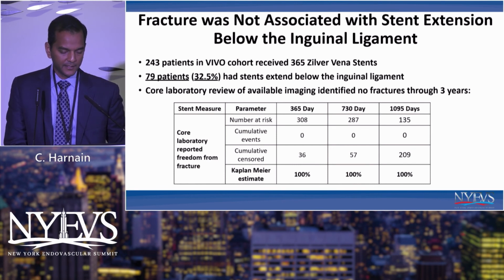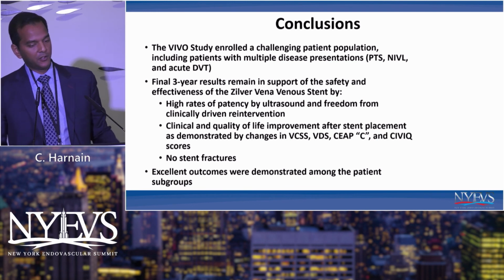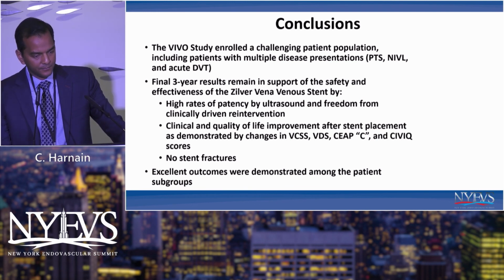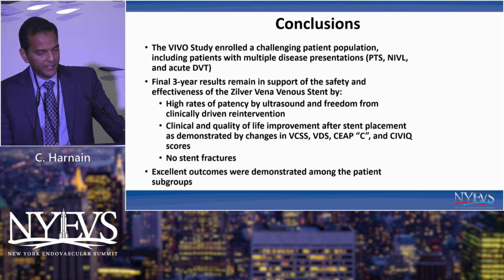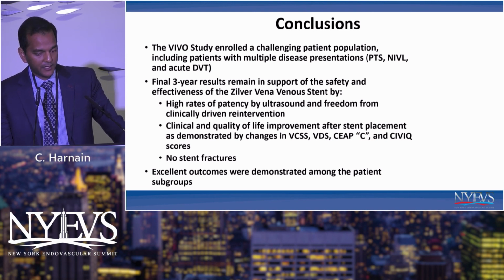So I think this is something that sets us apart from other stents, but we obviously have to see how it is as we use it in real life. So conclusions: the VIVO study enrolled a challenging patient population, including patients with multiple disease presentations, like we talked about. The final 3-year results remain in support of the safety and effectiveness of Zilver Venous stents by high rates of patency by ultrasound and freedom from reintervention. No stent fractures, and then excellent outcomes were demonstrated among the 3 subgroups.